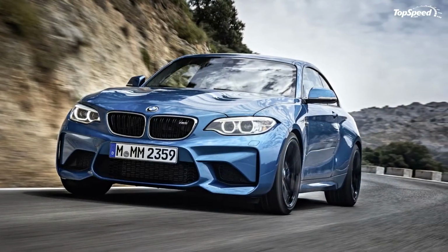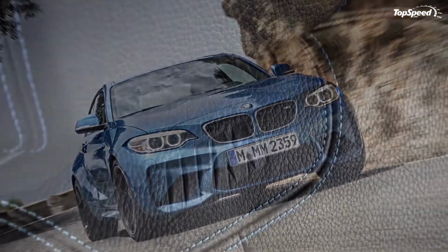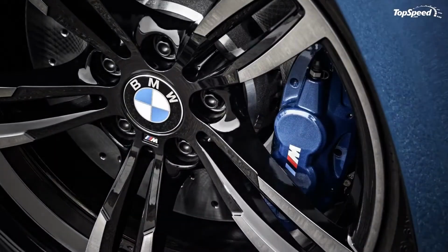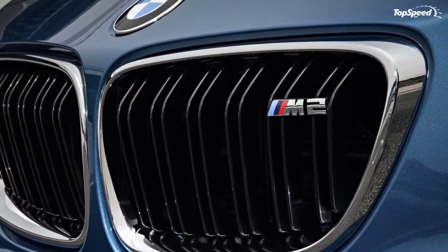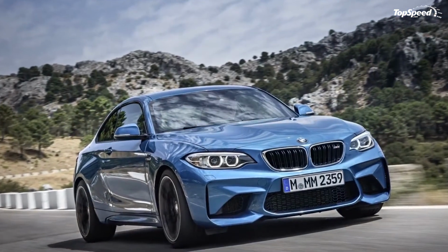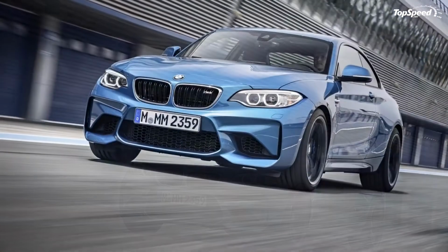Spy shots. September 3, 2014: BMW M2 testing at Nürburgring. June 5, 2014: BMW M2 looks cool in white. May 21, 2014: BMW M2 Coupe testing at Nürburgring. May 8, 2014: first testing session.